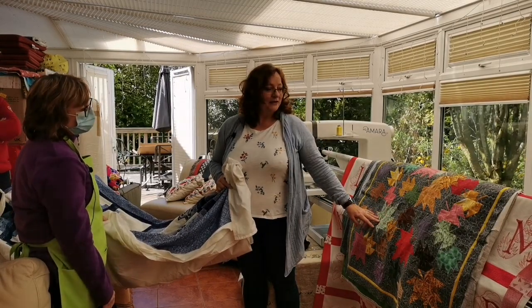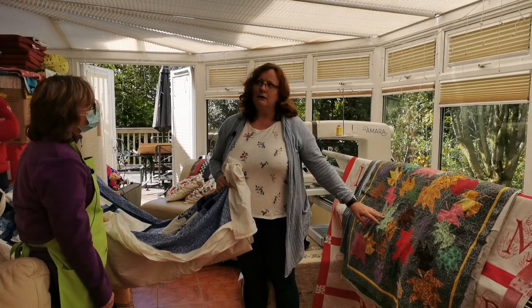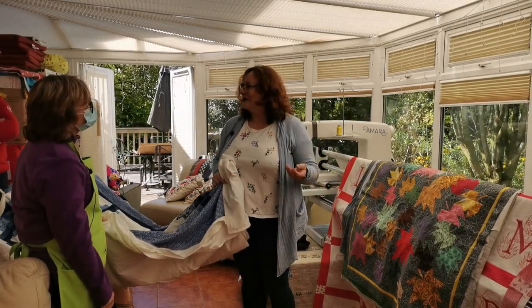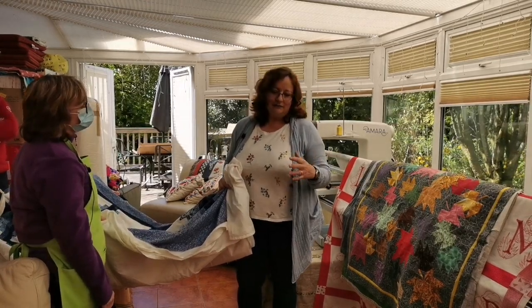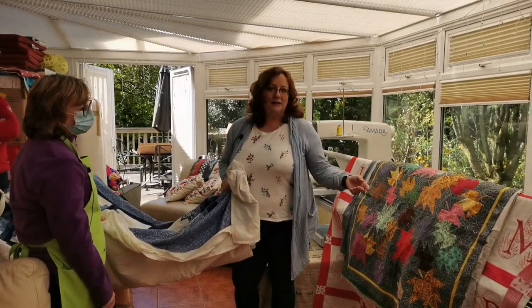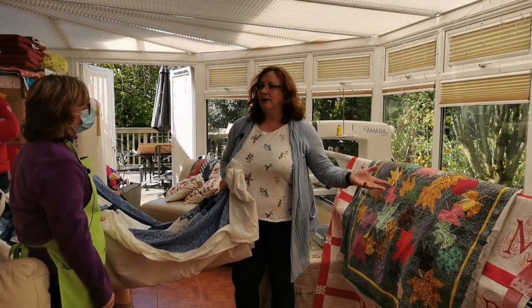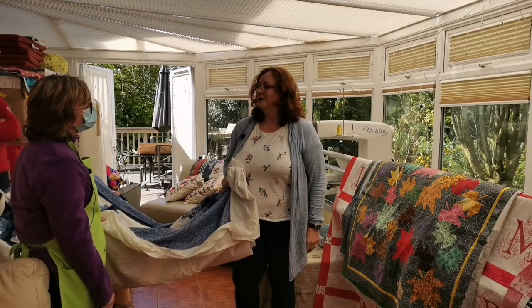That's so nice. I've got some Walmart fabric that we bought last time we were in the States, fat quarters, which isn't as lovely as some of the cotton fabrics, but there are a couple of patterns in that book which I would probably use that up for again.